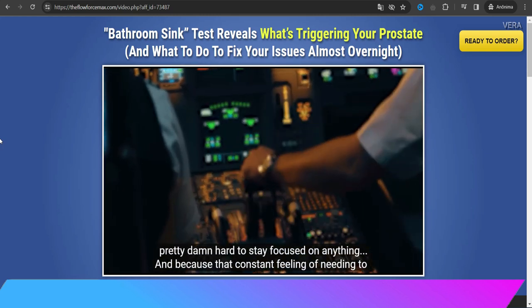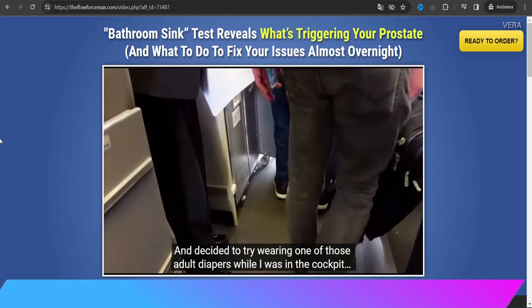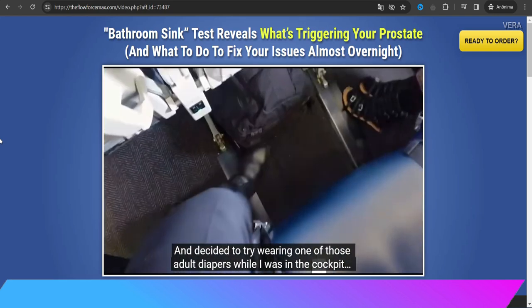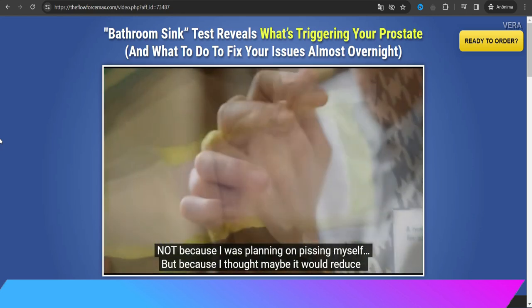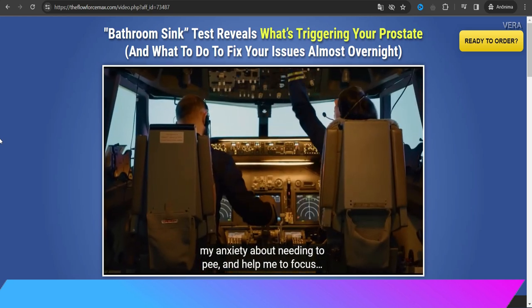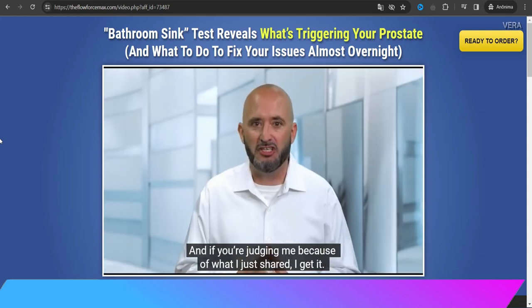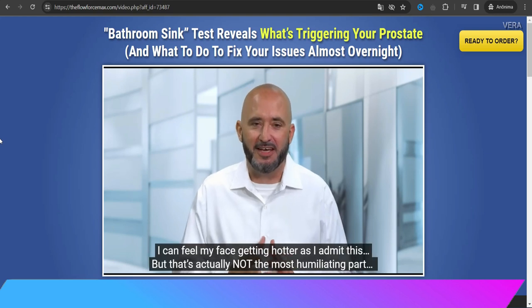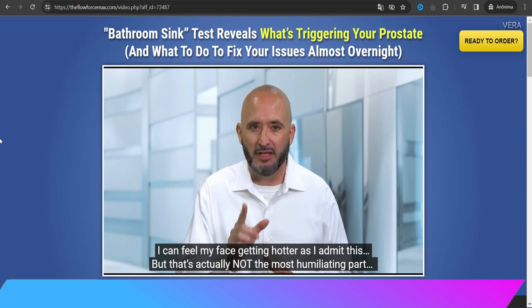And because that constant feeling of needing to pee really worried me, I did the unthinkable and decided to try wearing one of those adult diapers while I was in the cockpit. Not because I was planning on pissing myself, but because I thought maybe it would reduce my anxiety about needing to pee and help me to focus, since I know that I could go if I really needed to. And if you're judging me because of what I just shared, I get it.